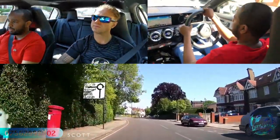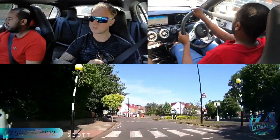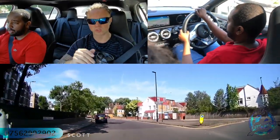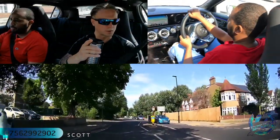Good mirrors, good signal, and then we've got P for position, speed, and look. Well done. Yes, double checking. That routine is applied to all junctions. MSPSL.